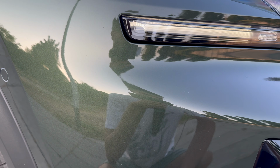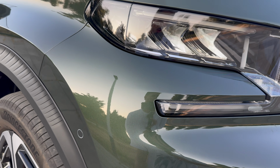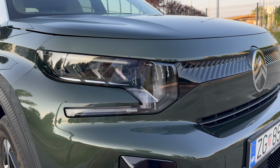Now this green color is looking amazing. It really looks classy as well. It reminds me of Mini's John Cooper Works Clubman, or forgot the name. I think it was the Clubman. So it looks really posh.